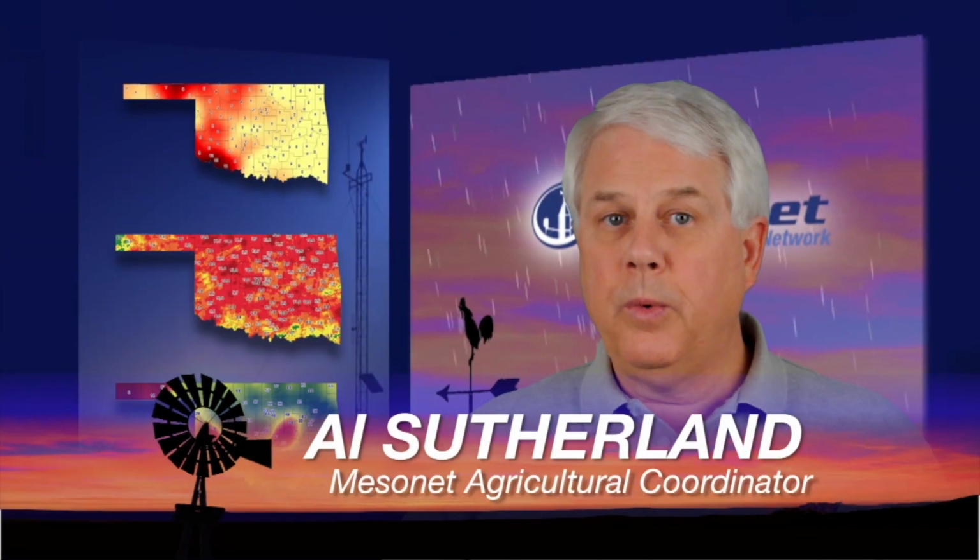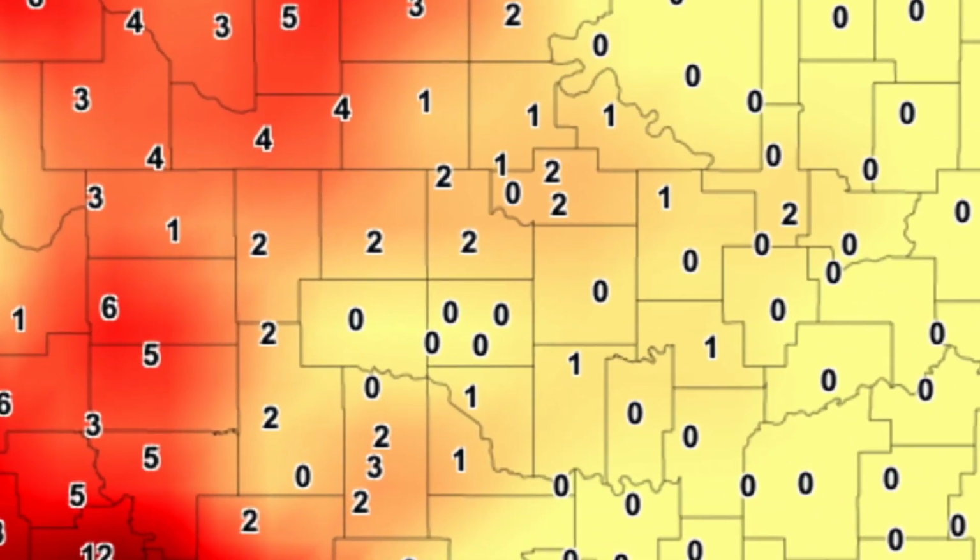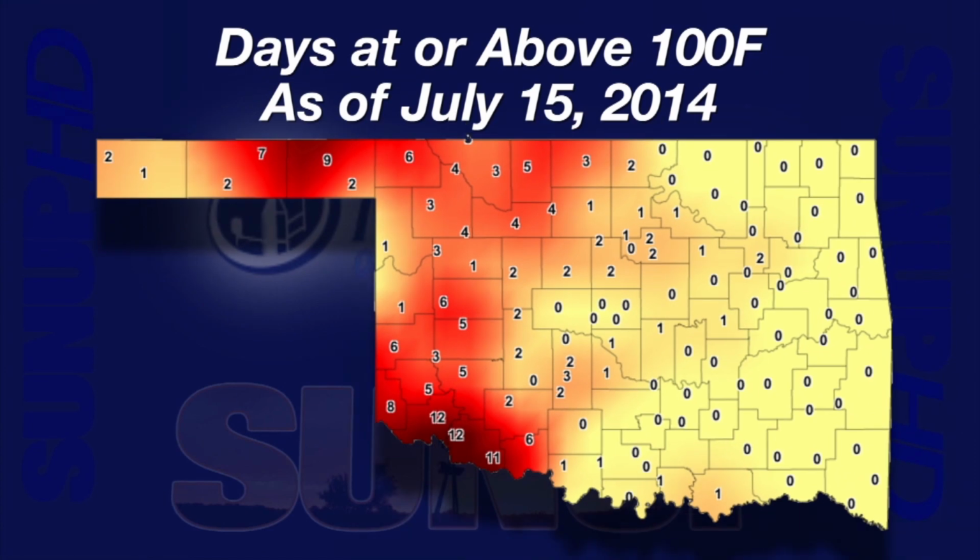I'm Al Sutherland with your Mesonet weather report. Rain days are a time when farmers and ranchers can ease off the throttle and think about the big picture. Mid-July puts us close to the halfway mark for the summer's heat in Oklahoma and our summer growing season. And as years go, this one has been mild so far.